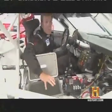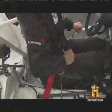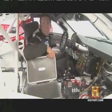This is where the ice and the water live. There's a pump that pumps cold water through these lines over to my cool shirt that's plugged into the car and into my suit. Pretty basic.